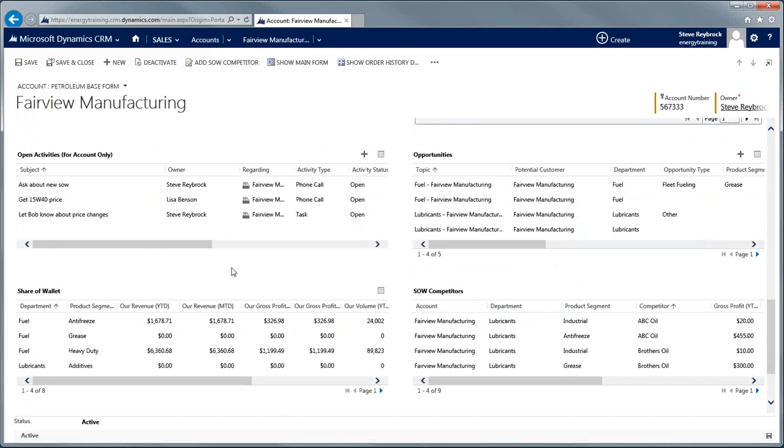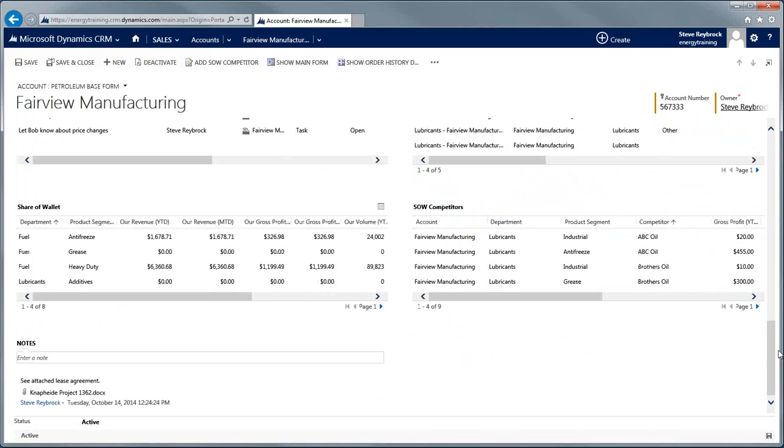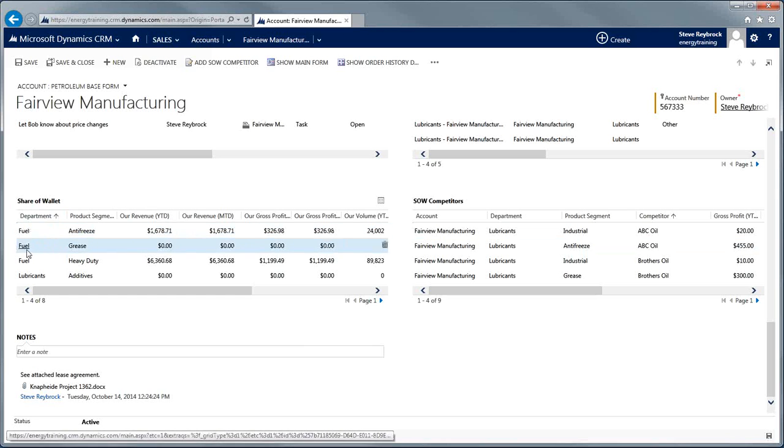Also, my planning activities. What are my to-dos? I need to follow up and check on share of wallet, get 15W40 pricing, and let Bob know about any price changes. So these are some phone calls and tasks that I need to do in following up with Fairview. And also you can see my open opportunities. I'm going to open one of these up here in just a moment so we can take a look at the opportunity view. But I mentioned on the slide deck about share of wallet.